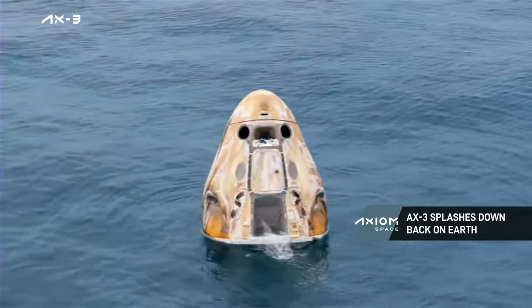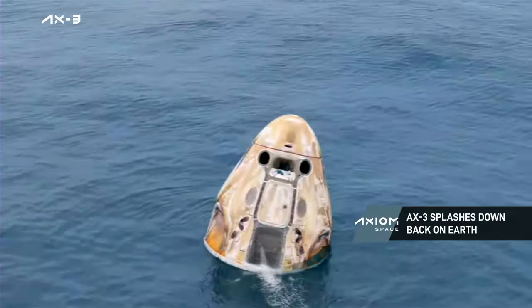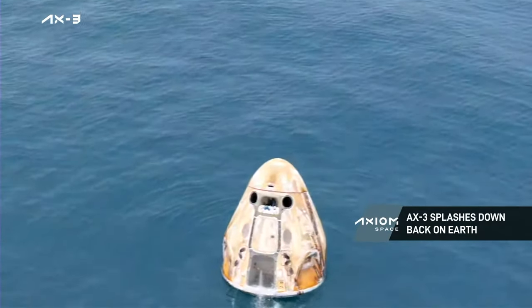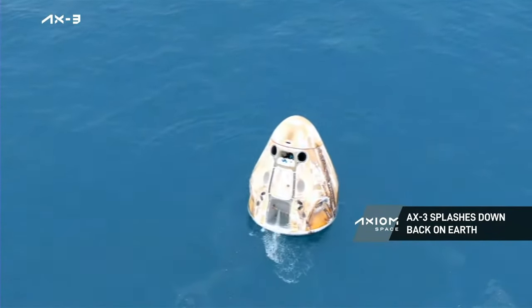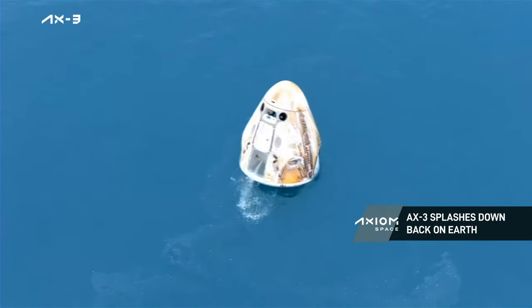Then they will begin to prepare the Dragon capsule to be lifted onto the recovery ship, which they will then open the hatch and the crew can egress from the Dragon capsule.